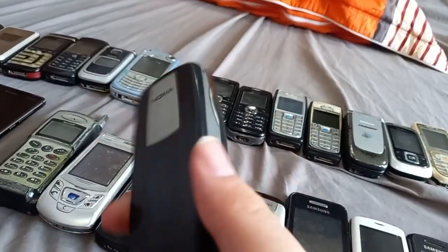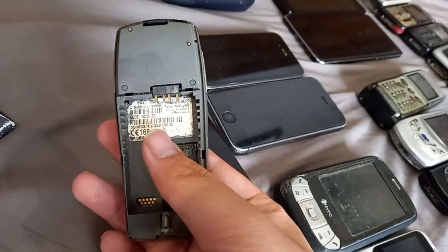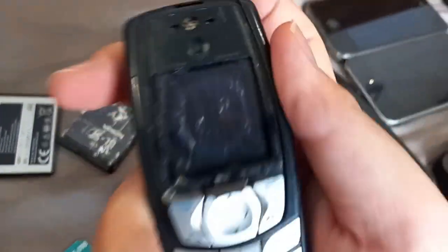This is an old phone. The back cover came from a flea market, but the phone came from my uncle. It is the 6610, you can see. This one does not work. Watch.